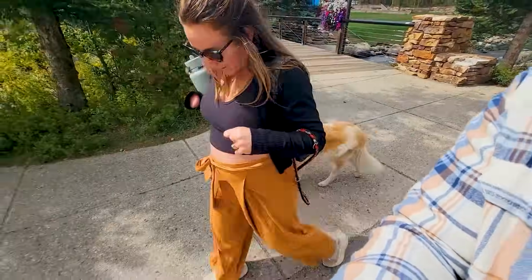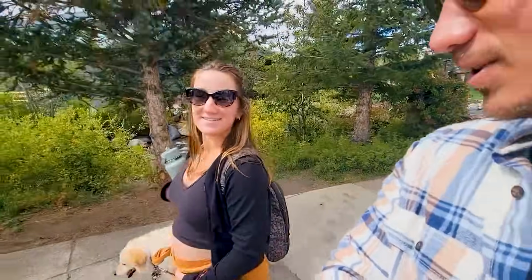Oh, look at that. How stylish. She's trying to hide her pregnancy, but she's not really doing a great job. I don't know.